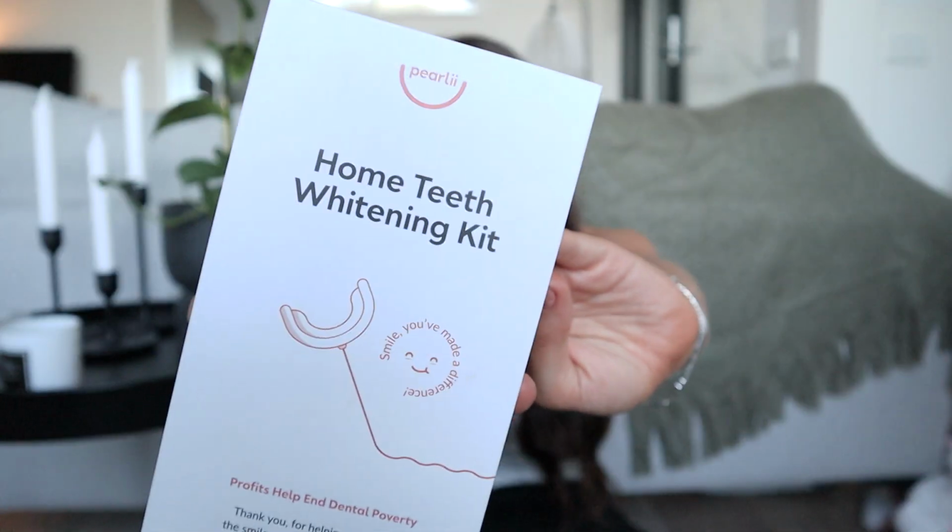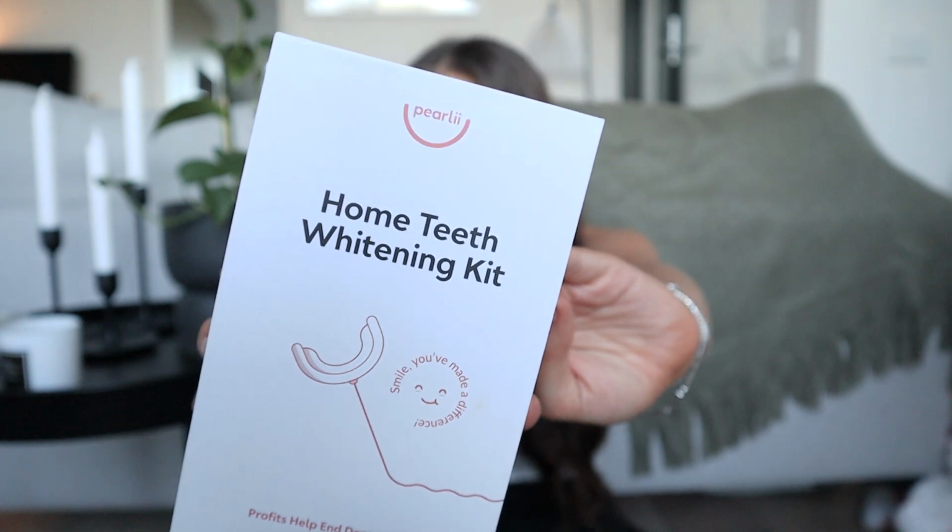Another thing to cap off my self-care evening later, and something that I haven't done for a while and really should get on top of, is some teeth whitening. So I'm going to be using this little at-home USB kit from Pearly. And the reason I picked this brand is because they donate part of their profits to dental work for kids in Timor-Leste, which is really, really lovely. So it's kind of like teeth whitening for a good cause.